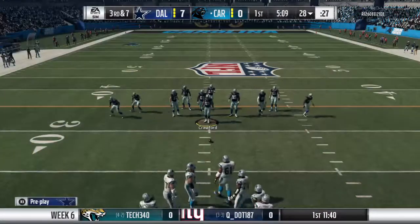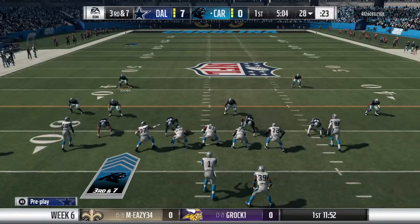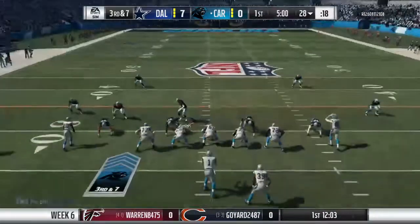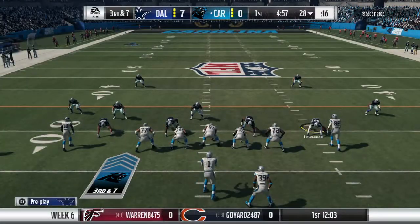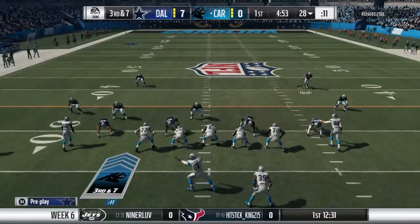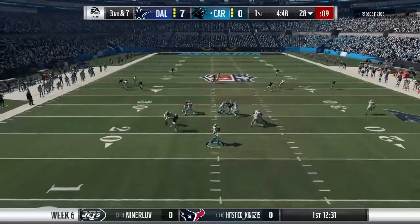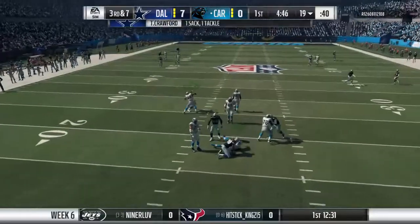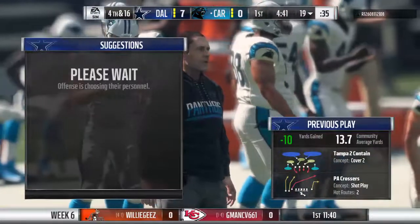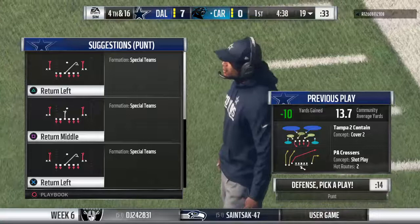And on third down, the Cowboys bring in an extra defensive back. Newton now to throw. And no escaping this time as he'll go down. They got him for a sack. Tyrone Crawford in there to drop him for a loss of 10. And it'll be 4th and long.